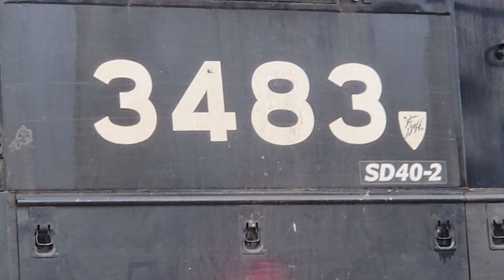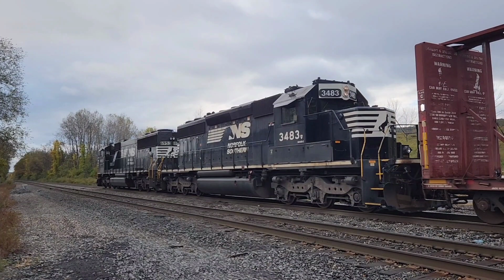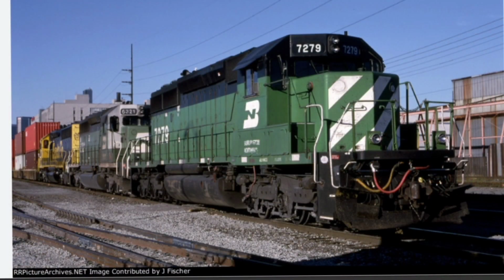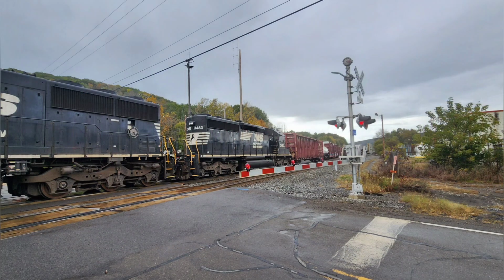The 3483 is ex-Burlington Northern SD40-2 number 7279 and built in 1980. The 7279 saw many owners, with BN, BNSF, and FURX as a leaser. In 2012, Norfolk Southern bought the 7279 and renumbered it to 3483.